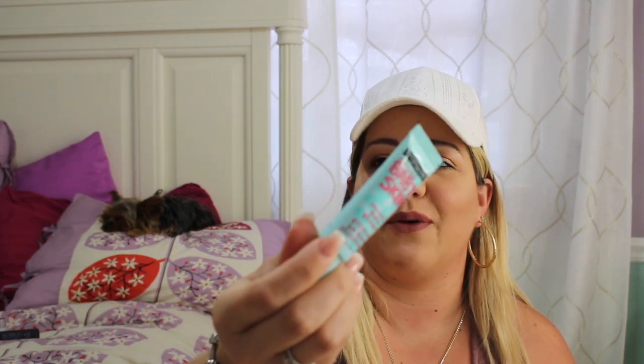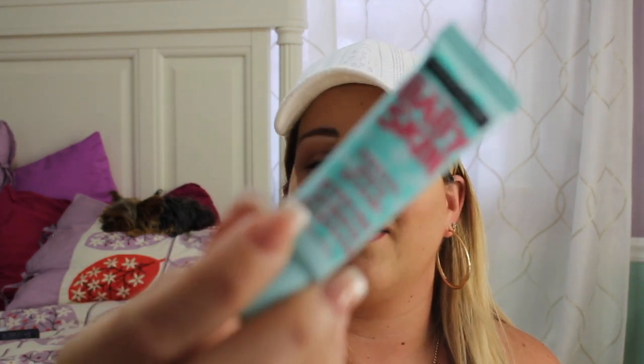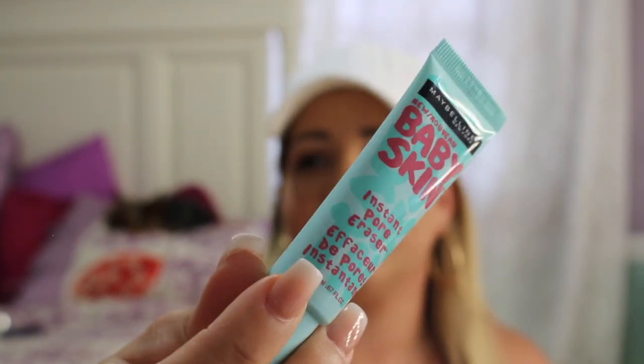If you're someone that doesn't want to go for high-end, another one that does the same job is this Babyskin primer. You can get it at Walmart. It's like $5 or $6. Also, it's amazing.